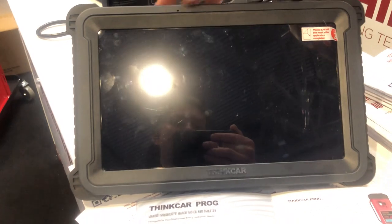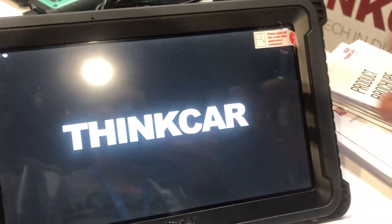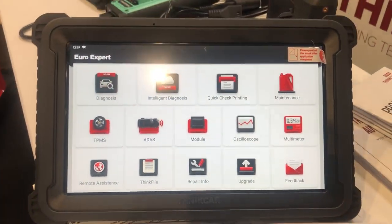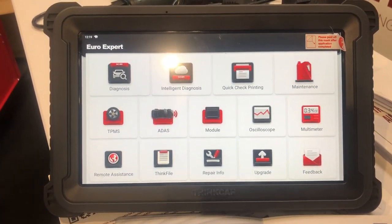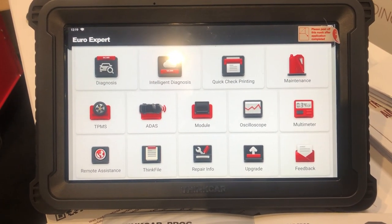This one is one of our newest products. It's called the Euro Expert. It's fairly new, a complete 12-inch tool. It's got the new colour scheme. It's not the horrible red. The black is basically to signify the European range, and the only one that's still red is the Max, actually.